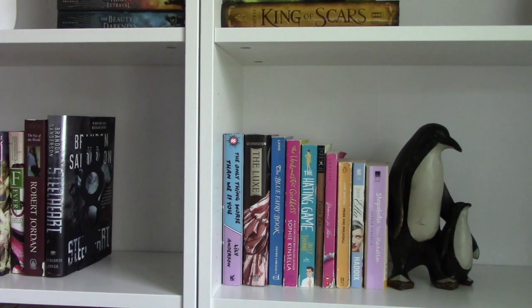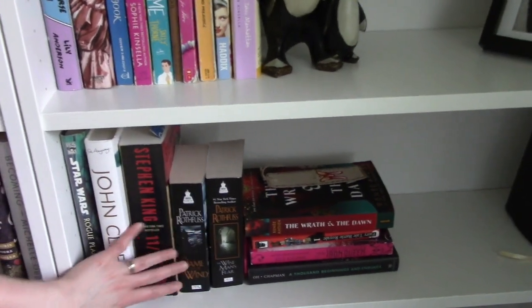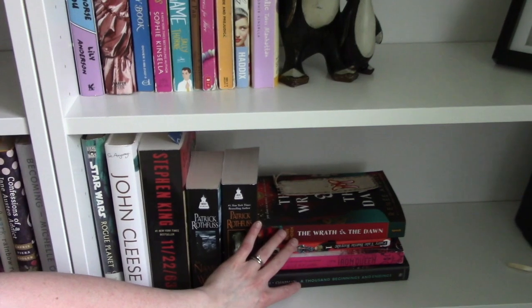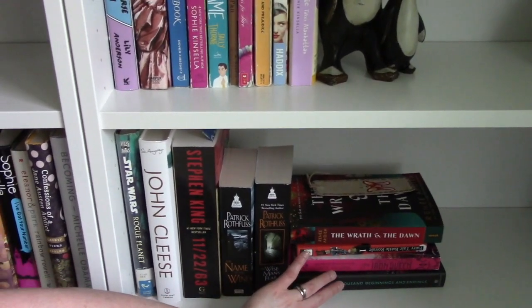Now, since I already have you down here, we'll start on the bottom and make our way up. So down here, those are my husband's books, and then this is my monthly TBR, so books I'm reading through this month.